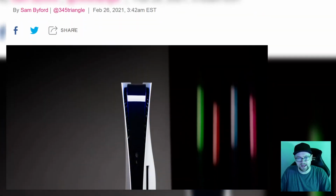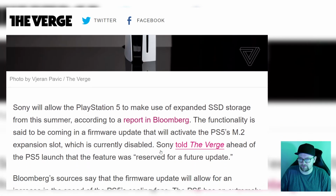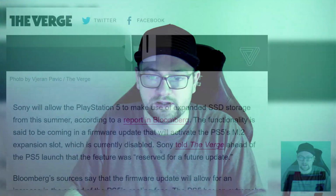So, yeah, they're enabling SSD expansion this summer. Exciting times. Sony will allow the PlayStation 5 to make use of the expanded SSD storage from this summer, according to a report in Bloomberg. The functionality is said to be coming in a firmware update that will activate the PS5's M.2 expansion slot, which is currently disabled. Sony told The Verge ahead of the PS5 launch that the feature was reserved for a future update. Well, that update's coming in summer, by the looks of it.